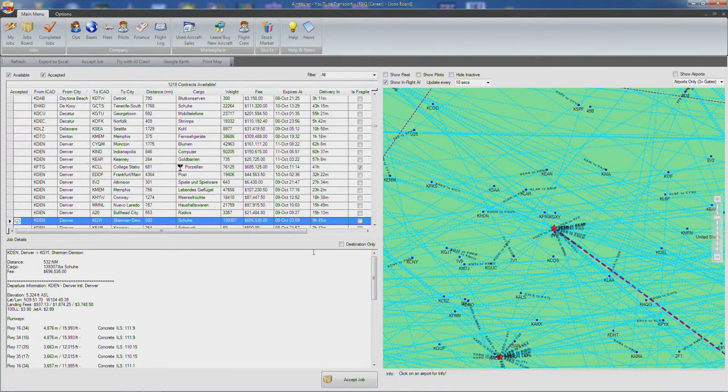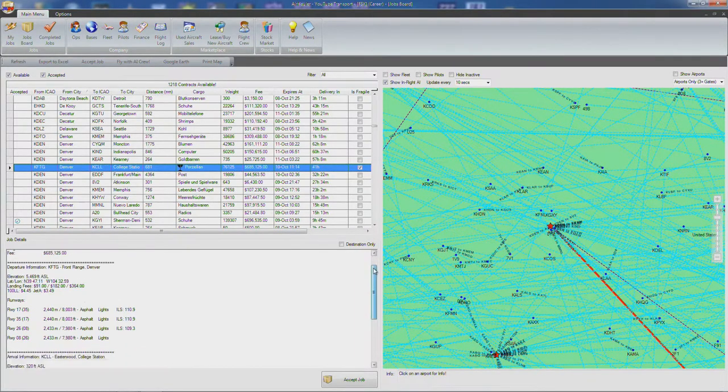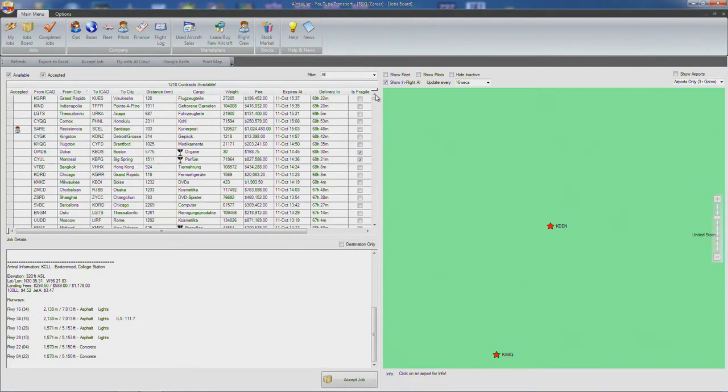but it pays $696,000. I originally wanted to take this one to College Station because it's so light and it pays, you know, only 10 grand less. The only problem is it's a 7,000-foot runway, and I don't even know if that's long enough for a 707 to land on.